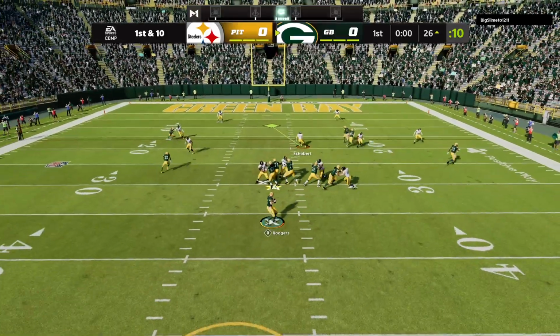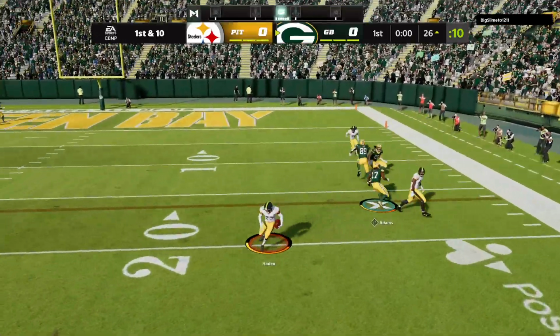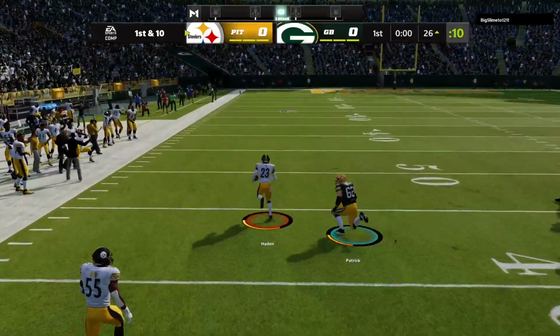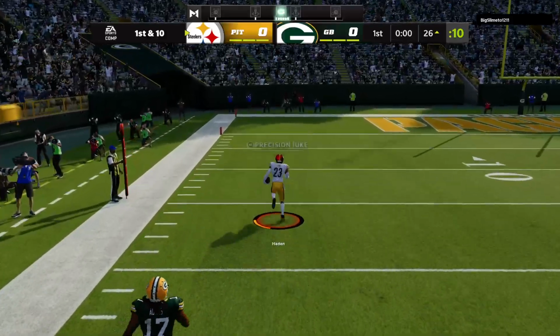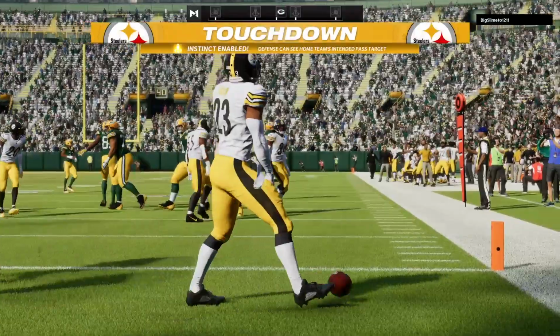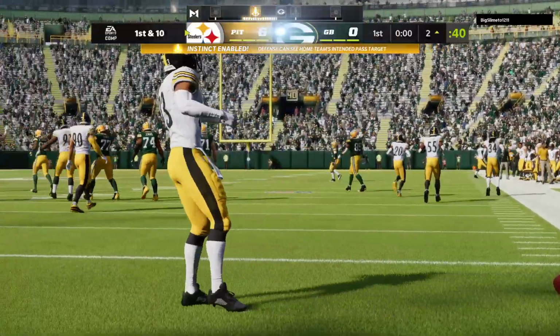Rodgers now on first down. Forced out to his left. Oh, you saw that one coming. It's intercepted. Thrown back across his body. Joe Haden, the veteran, with a pick. There he goes. Left side. And he brings this one back. It's a pick six for a Steeler touchdown.